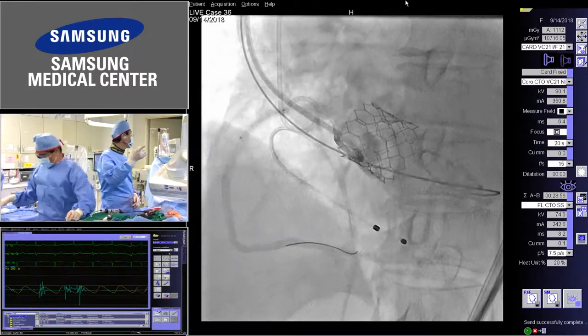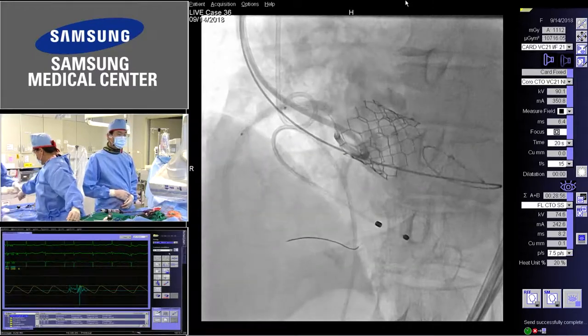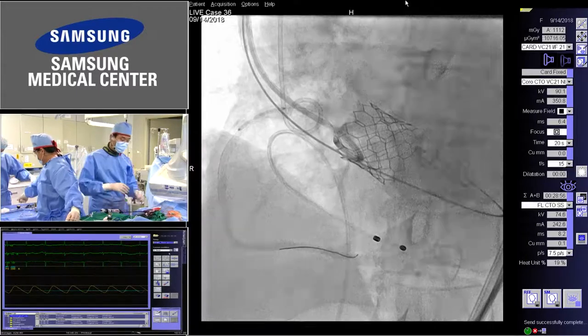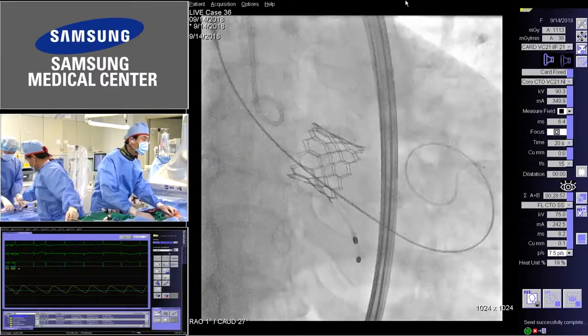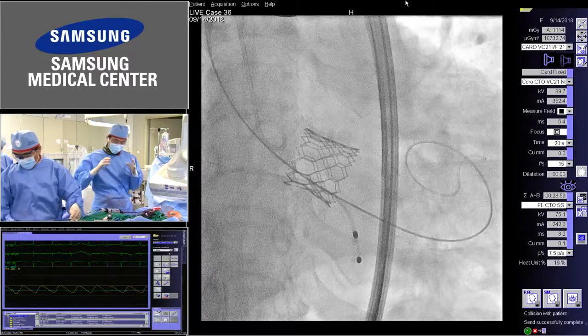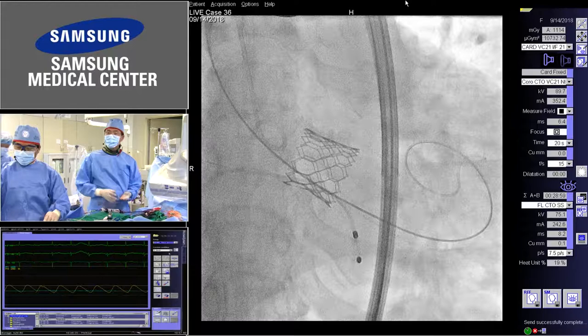Okay, TEE, please. Before the TEE, what about the angiogram, aortogram? Aortogram first? My usual practice is to check the PVL through the echo, and if it's okay, I remove all the devices, then check the angio.